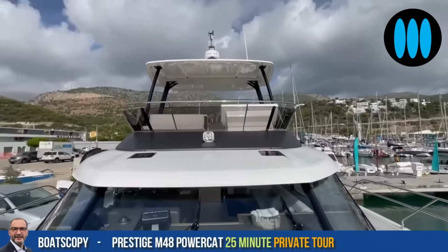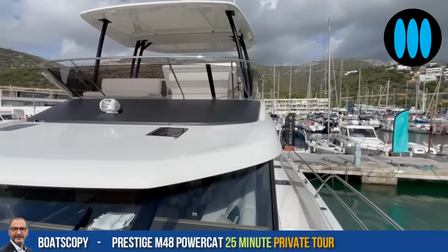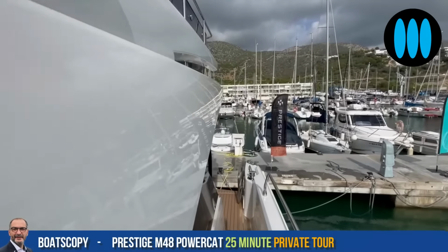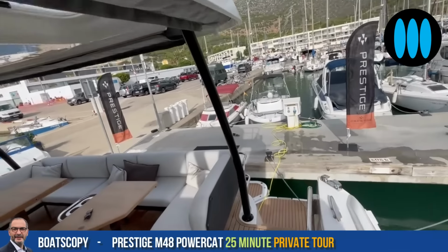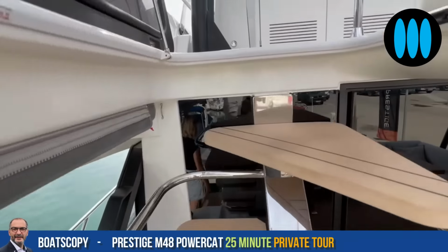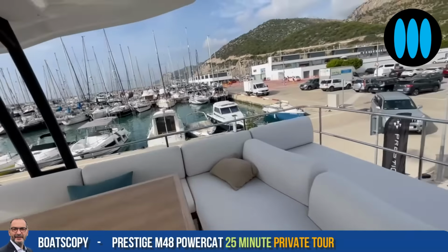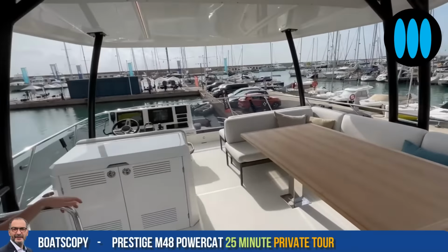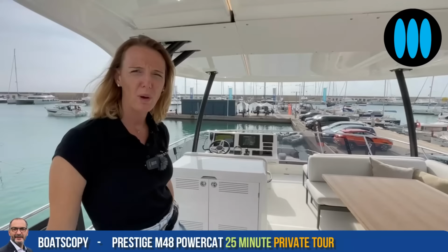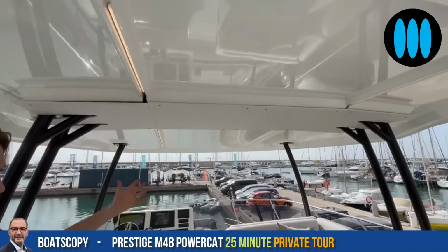And from this forward section, we discover the flybridge. So the flybridge is a key point of this multi-hull powerboat by Prestige, with a huge volume. I believe, Rosalie, that it's maybe the place to be on board. Yeah, definitely, it's one of the main living areas, especially when we are underway, when we are cruising, because this is where you get the best view all around.